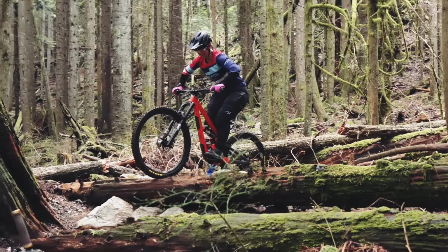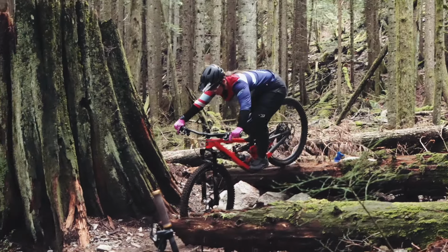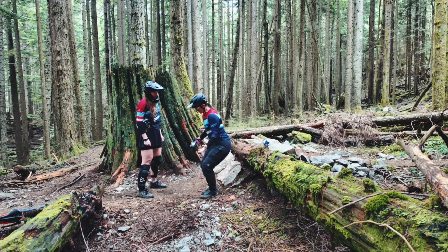Now look at the position I was doing. What does that look more like? Kind of like a deadlift, hey? When you go into a squat, it puts you too far back. It's also really tiring holding a squat riding down a trail.